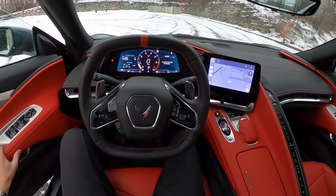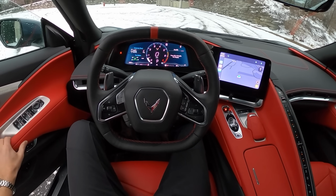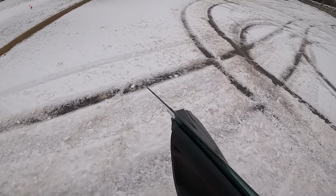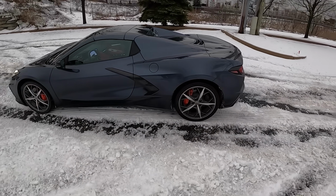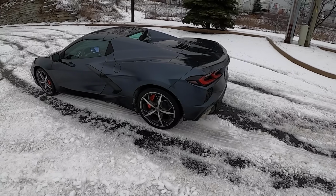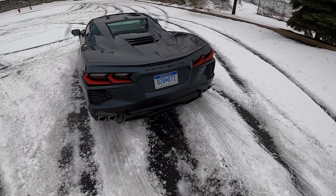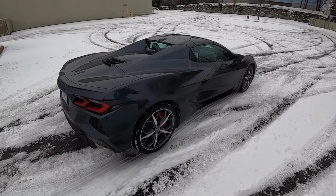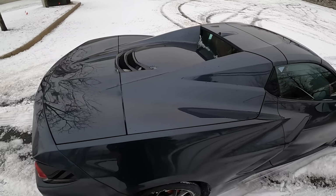Alright, guys, we are back in a 2LT 2020 C8 Chevrolet Corvette. We've been driving this all week in the snow, in the winter, on the stock Michelin Pilot Sport all-season four tires. Whew, that was a mouthful. This Corvette is identically spec'd to the 2LT coupe we had not too long ago, earlier in 2020, except it's a convertible. And I will say, I think this is the way to go for the new Corvette.